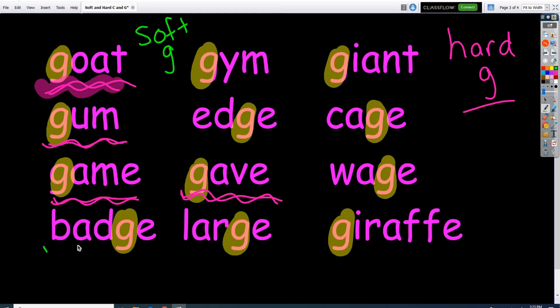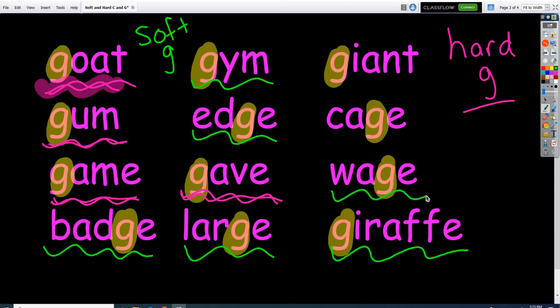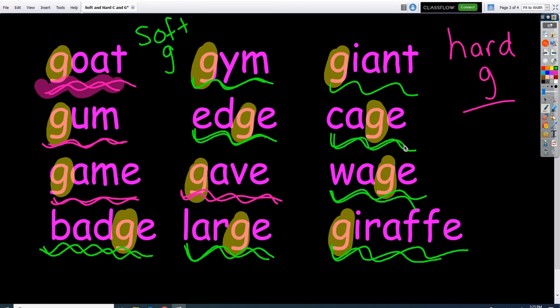Now the soft G's, let's listen to see if we can figure out what a soft G sounds like. Badge. Gym, edge, large, giraffe, wage, cage, giant. What did the soft G's sound like? Let's listen one more time. Badge, gym, edge, large, giraffe, wage, cage, giant. What did they sound like? Yeah, J's. Soft G sounds like a J. They make the J sound.